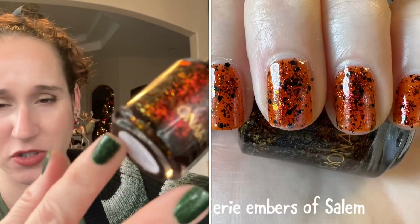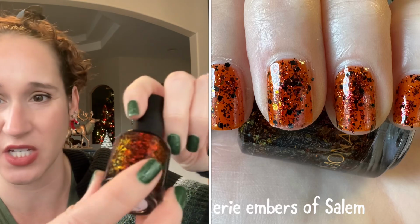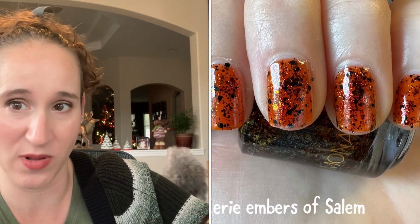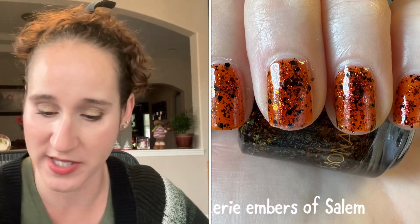This was honestly the polish that, even if I'd gotten my dupe perfectly, which I did a pretty good job on, there's no way I was gonna let this polish go. This is Monarch Eerie Embers of Salem. I just had to have this polish, you guys. Look at this. This polish is so amazing. I am a sucker for glowy, orangey, red, flaky Halloween polishes. I just love them so much, and this is amazing. I'm so glad I have this, and this is going to be a staple every October. So for September, I bought 1, and I spent $18.11, and obviously I already wore this.